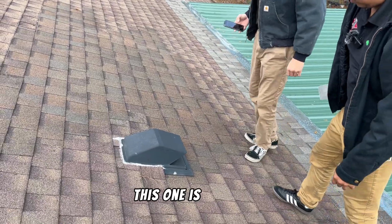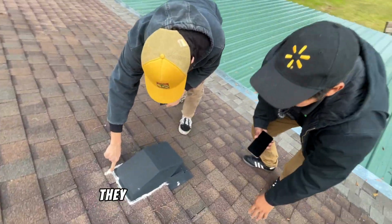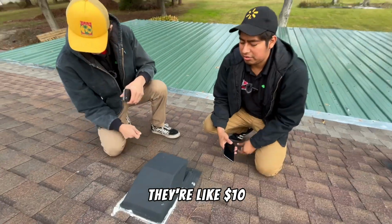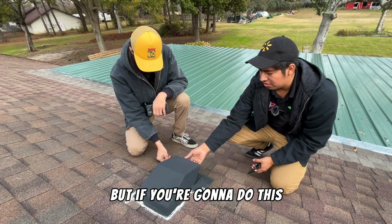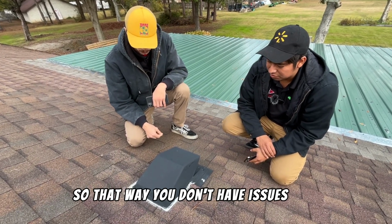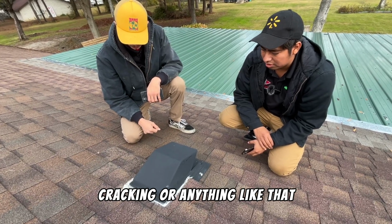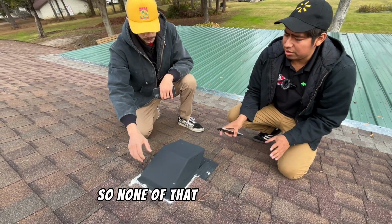This one, it's a seam. I don't know why they use plastic. They got some metal ones. Sure, they're like $10, a little bit more than the plastic ones, but if you're gonna do this, might as well use the metal one, so that way you don't have issues with cracking or anything like that. But we're gonna end up replacing the roof, so none of that really matters.